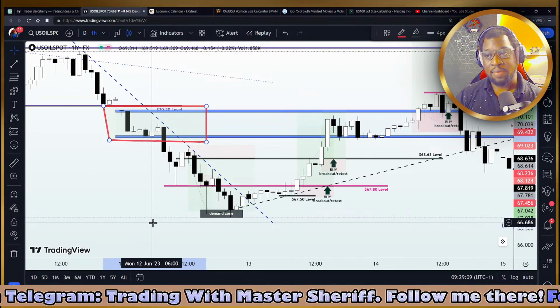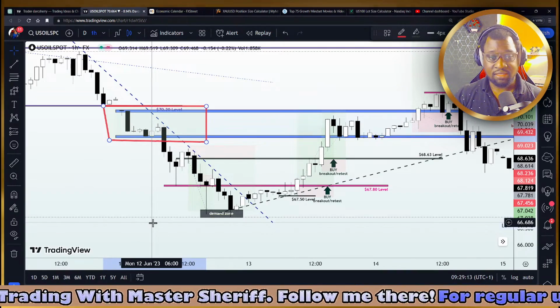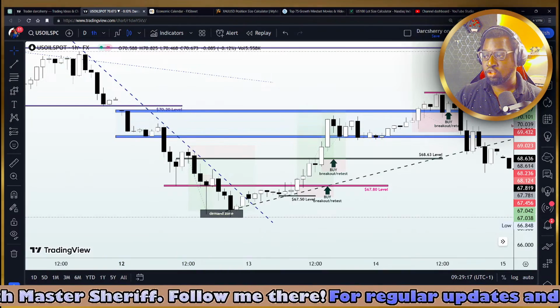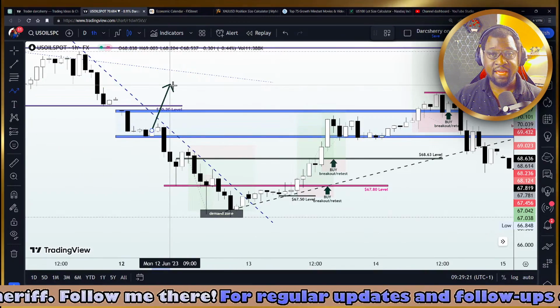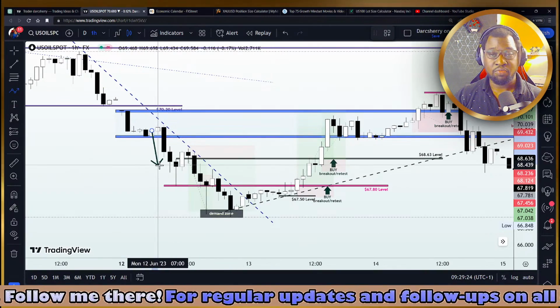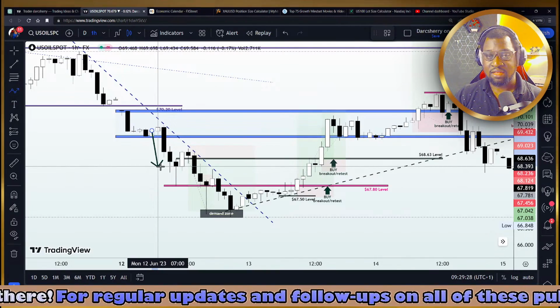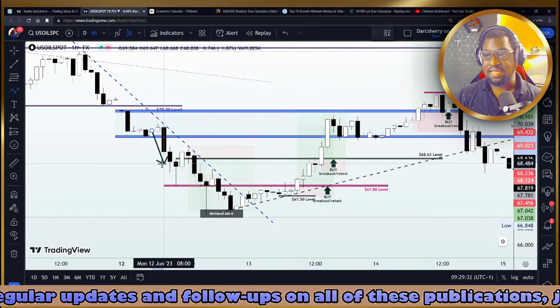And one of the things we normally look out for whenever we have this kind of simple flat channel is for us to remain patient, waiting for structures to mature, thereby giving us a signal in the form of either a breakout of the resistance line or the breakdown of the support line for a trading opportunity. And in fact, we had the privilege of joining a bearish move to the downside, as you can see here.